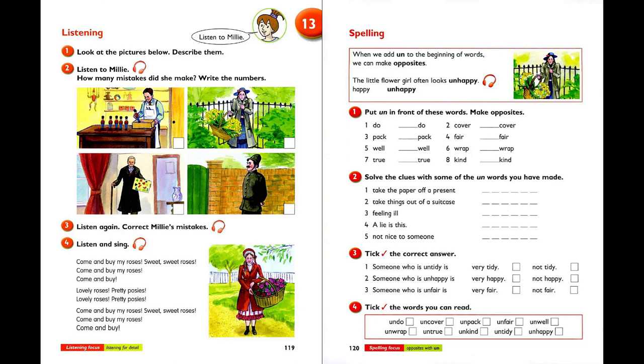Number 2. I saw the little flower girl today. Her basket was full of pink flowers. They were very pretty. It was a cold day today. She was wearing an old coat and her gloves were old too. She looked a bit sad.